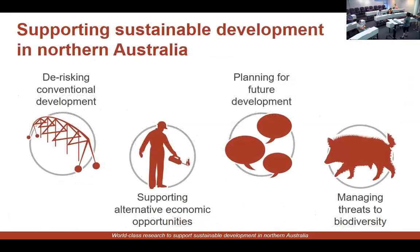So what is supporting sustainable development in Northern Australia? You can think of 4 general themes of our research: de-risking conventional development, such as agriculture, supporting alternative economic opportunities such as carbon farming, planning for future development through things like scenario planning, and then managing threats to biodiversity like weeds, ferals and fire.